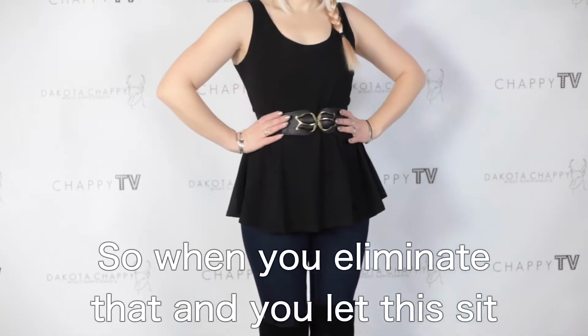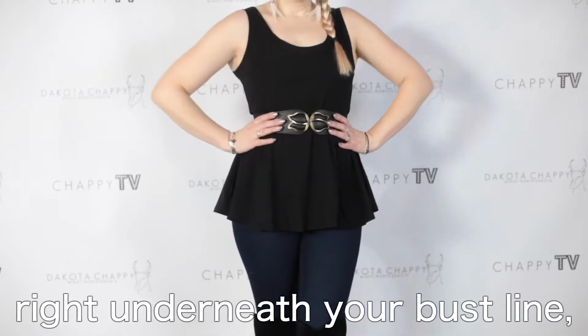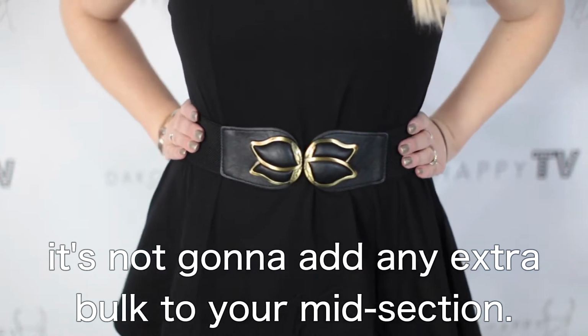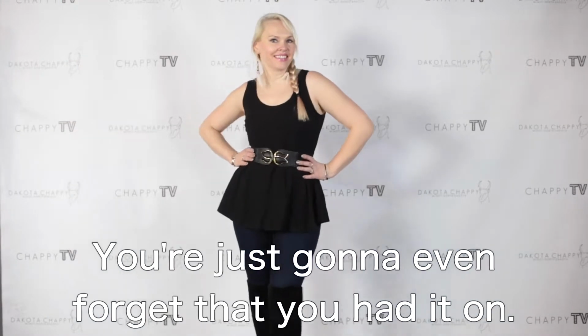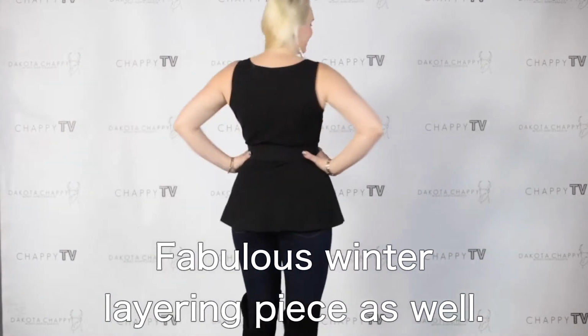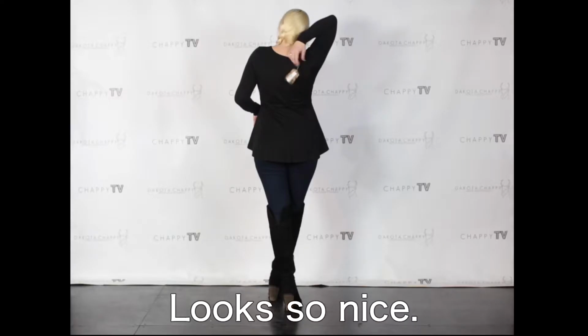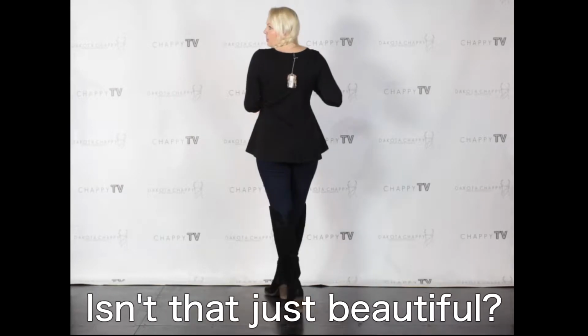So when you eliminate that and you let this sit right underneath your bust line, it's not going to twist, it's not going to ride, and it's not going to add any extra bulk to your midsection. You're just going to even forget that you had it on. Fabulous winter layering piece as well. And see how that instantly adds a sleeve to this? Looks so nice. Isn't that just beautiful?